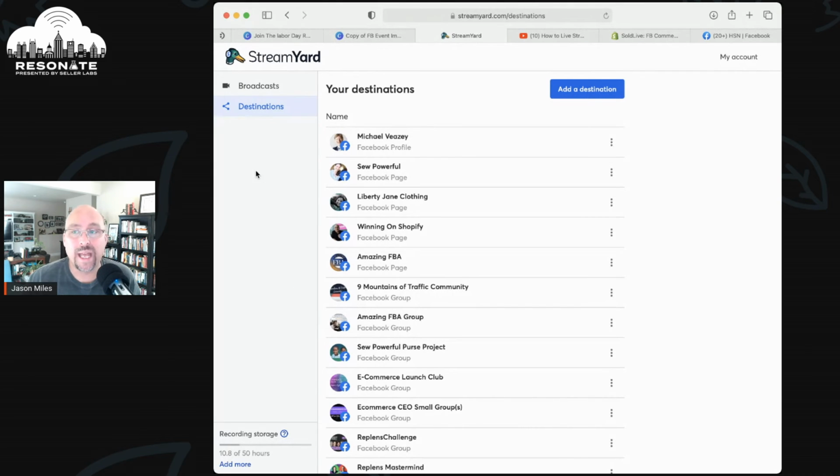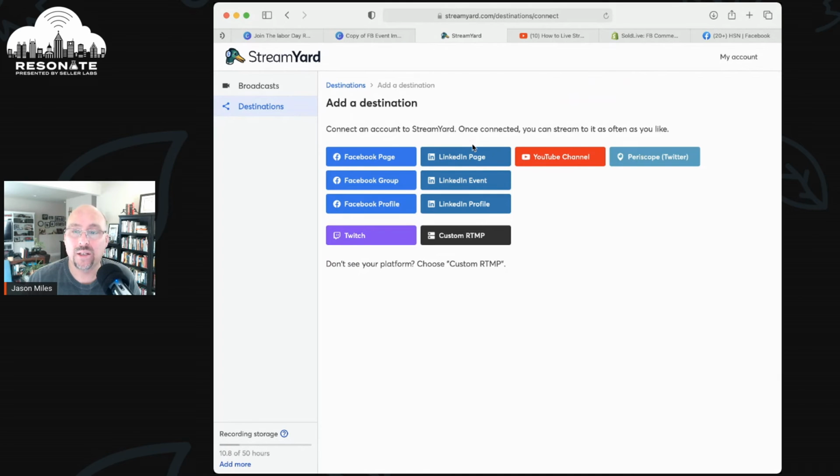So if you want to add a destination, for example, if you wanted to add Amazon, you would just click Add Destination, and you can see all the options that exist. Now, you don't see Amazon here, but what you do see is Custom RTMP. And the Custom RTMP is the tool that you use to set up your link to broadcast on Amazon. And as I mentioned a couple minutes ago, I was going to give you a pro tip on how to actually go through that process.